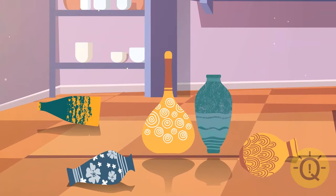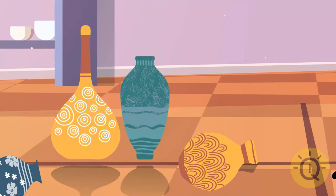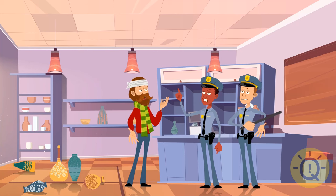Even though most of the vases are on the floor, they aren't even cracked. But if the vases had fallen down from the shelves during the robbery, they would have been shattered.